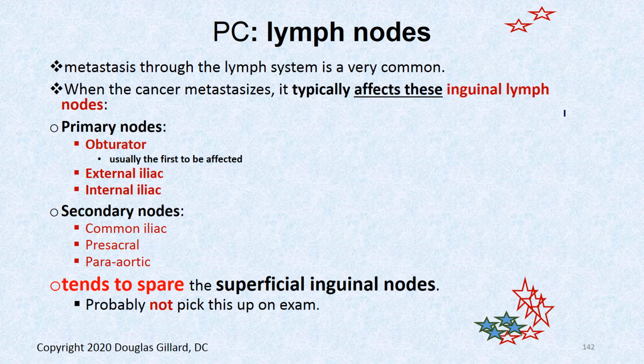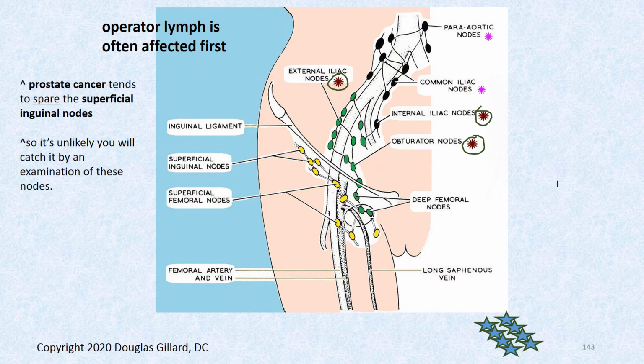But most of the time, the big primary nodes that drain the prostate are the obturator, which is usually the first to be affected, and then the external and internal iliac. And then it moves from those iliacs to the common iliac, just like the vessels, named after the vessels. And there's a pre-sacral and pre-aortic. So it tends to spare those superficial inguinal nodes. I usually ask that question.